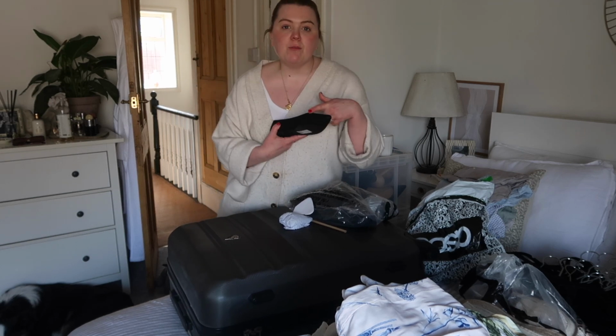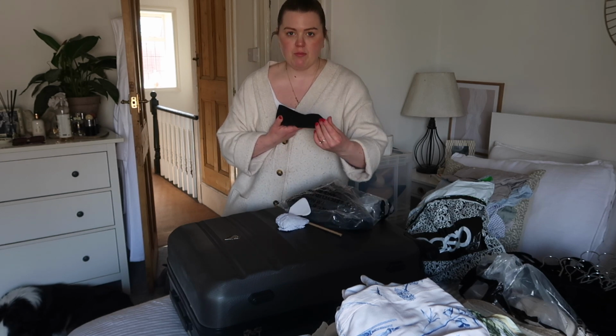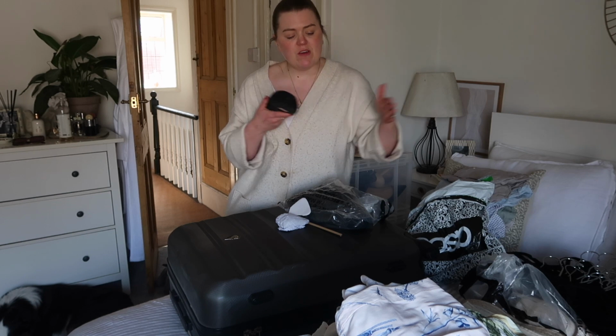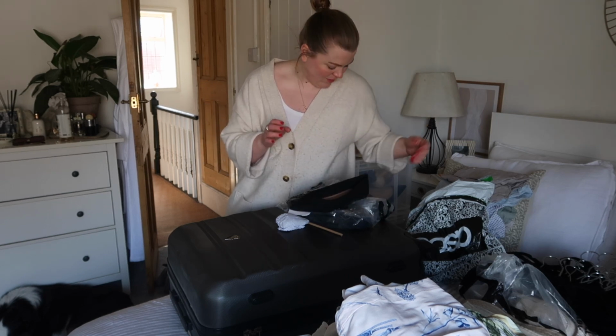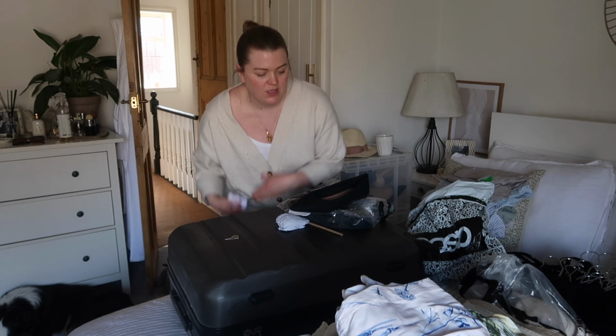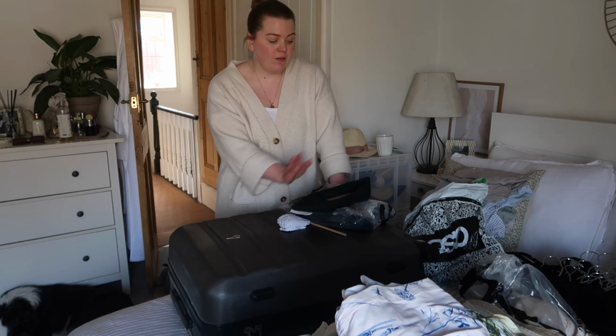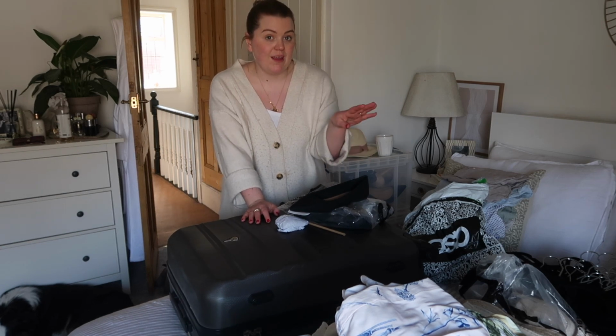And I tend to go for more of a point than a round with most of my shoes, or just anything that makes my feet look longer because my feet are quite wide, but they're quite stumpy. So I tend to go for these ones to give the illusion that I have a foot that isn't just, you know, a blob. So now that I've assessed that I'm definitely keeping both of these shoes, I'm going to tidy these up and put them away in the cupboard.